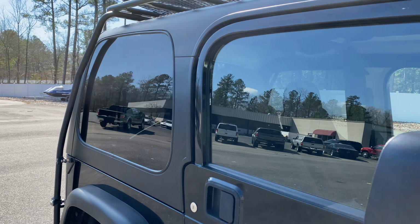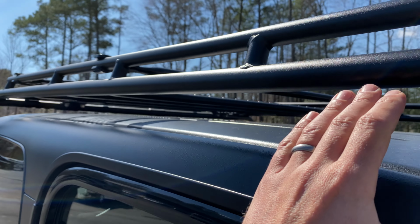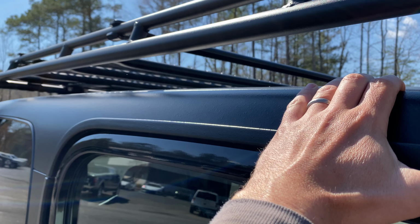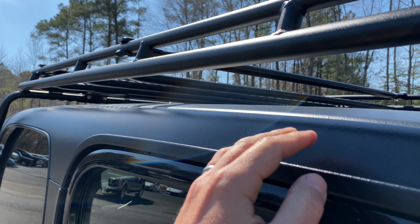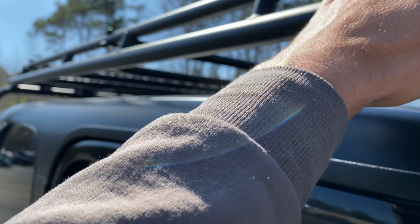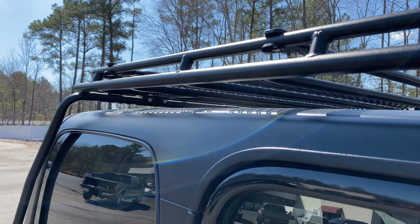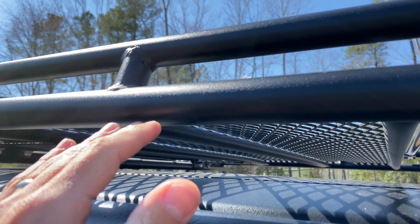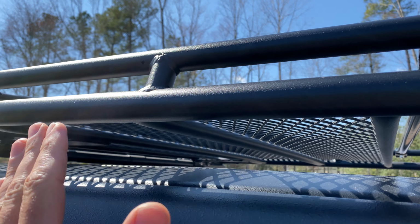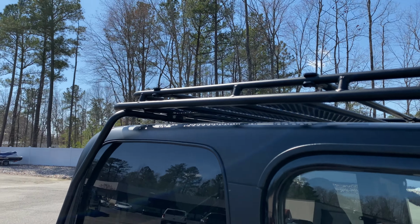Also, the way these tops are designed, these racks, you don't have to take the rack off to take the hard top off. Now, full disclosure, obviously when you take the hard top off without the rack here, you got a little bit more clearance to lift it up and out of the way. So if you do want to leave the rack on, obviously you have about 3 inches of clearance to lift the rack. So it's going to take a little bit more finessing, but easily can be done.